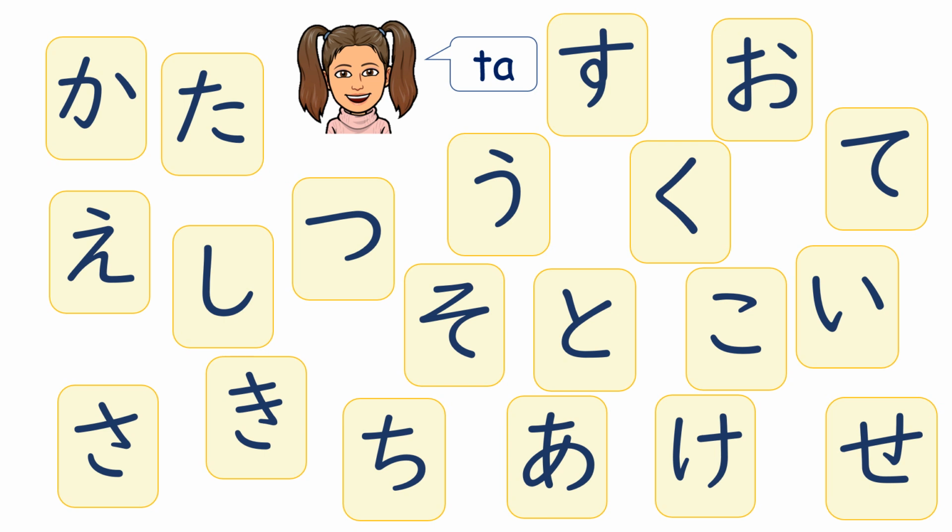Ta, ta. Su, su. Te, te. To, to. Chi, chi.